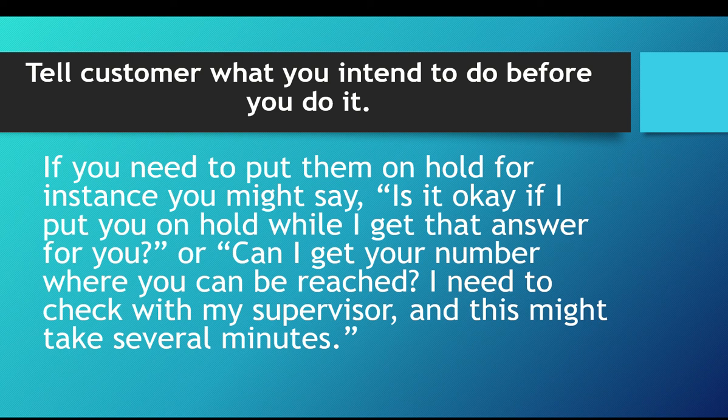If you need to put someone on hold, for instance, you might say, is it okay if I put you on hold while I get that answer for you? So if you're going to look up a price, is it okay if I put you on hold? Just don't just say, let me check, click. So you want to tell her what you're doing, but you also want to get permission. Or, can I get your number where you can be reached? I need to check with my supervisor, and that might take several minutes.